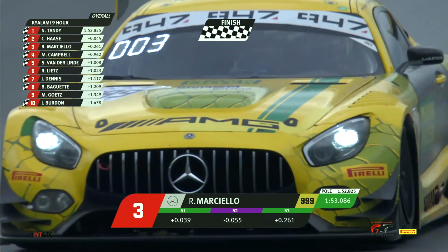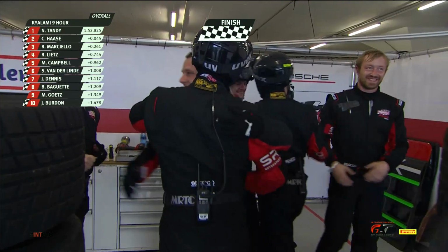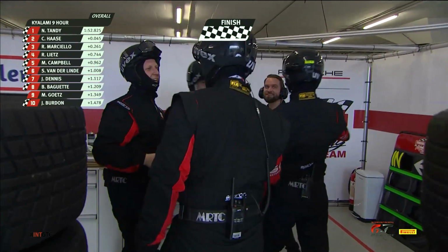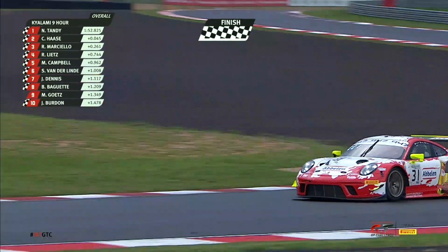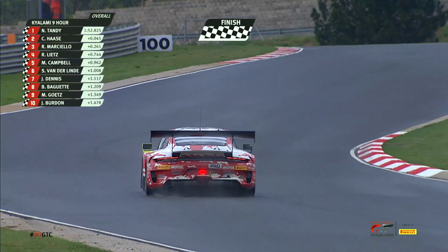Stays third, in fairness. 1:53.086. So it was a better lap time that kept him on the second row of the grid. Yeah, and that is a surprise. I thought that lap from Marcello looked like it might be a threat to this driver, this car, this pairing.